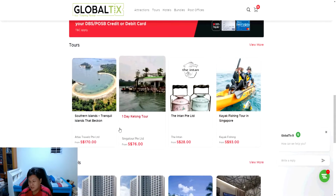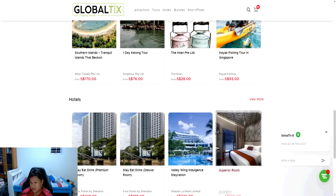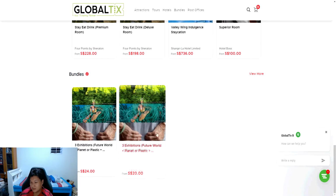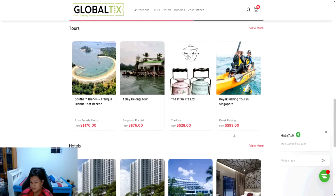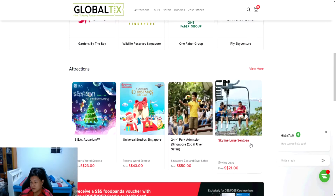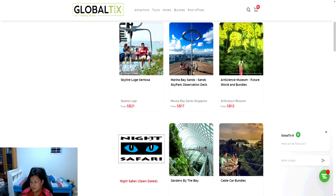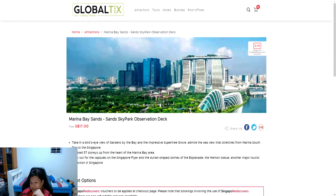Okay, you have tours here, and the best part is you can compare prices across all of the different merchants to see which one is the cheapest. Okay, you have hotels as well, bundles. Okay, you can view more. Yeah, there's more stuff. Let's look at attractions. This is pretty annoying, not gonna lie. Sky Park observation deck. Okay, let's click into this. Let's see what we get.